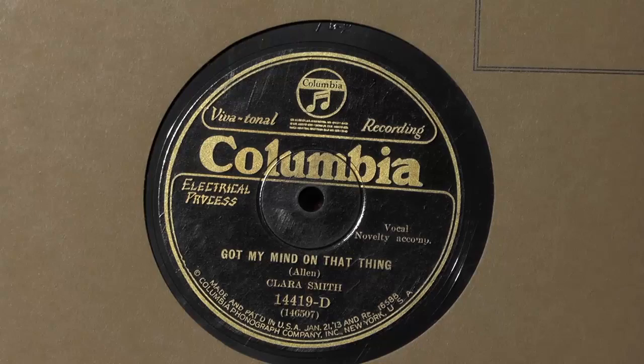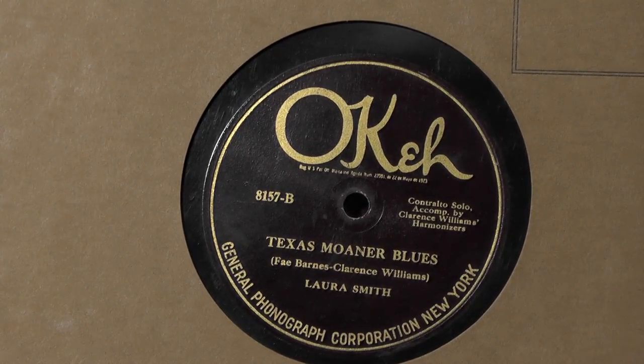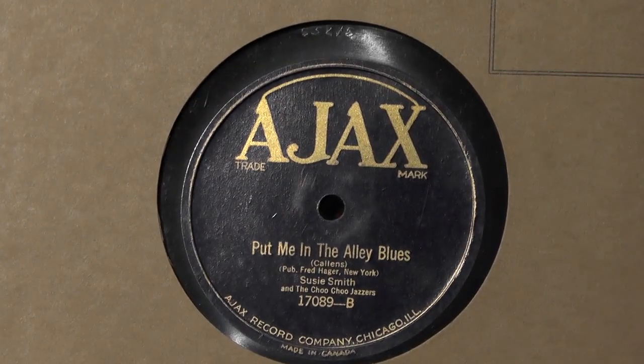5806, Clara Smith, Columbia, $50 minimum bid. Lot 5809, Laura Smith, Texas Moaner Blues. Lot number 5809, $200 opener. Canadian Ajax label, lot number 5818 by Susie Smith. Put Me in the Alley Blues, $100 minimum.